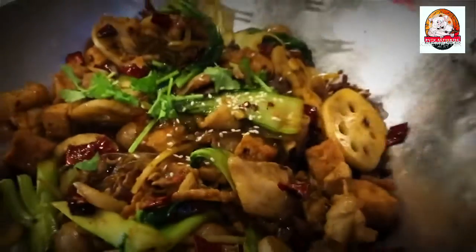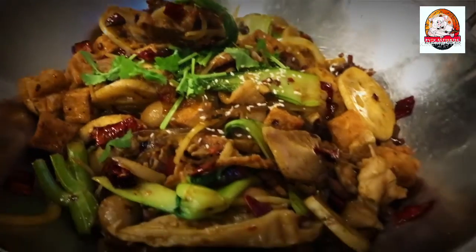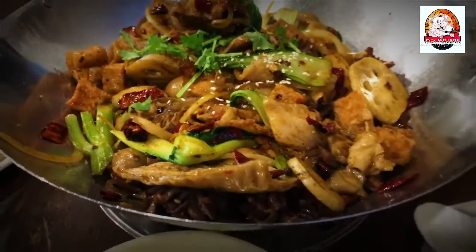Oh guys, the food is coming. We got a stir fry Sichuan style. Got pork ear here. Everything is good. It's nice. Amazing. I'm gonna start to fry.